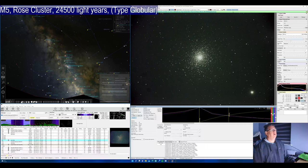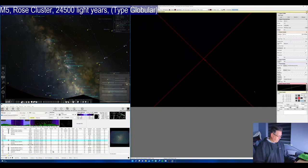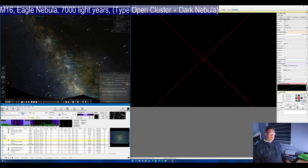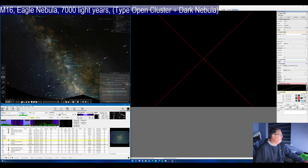We'll go into fine mode, which will get rid of all of that, and we will set it. So let's go over to a nebula. So far we have looked around the halo of our galaxy and looked at some globular clusters. We looked at a galaxy, the Black Eye Galaxy, and now we're going to head deep into our own galaxy, which is the Eagle Nebula, 7,000 light years away, an open cluster and a dark nebula.